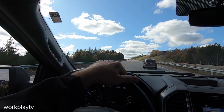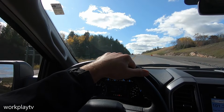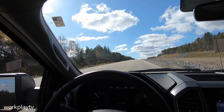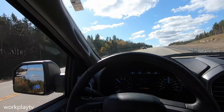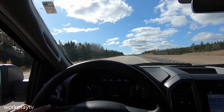Just dropped down to 8th, which is cool about the Ford. It shows you what gear you are in. We're gonna get our cruise control back down to the speed that we want. This truck just wants to go. Both trucks just want to go, and both seem effortless to get up to speed.